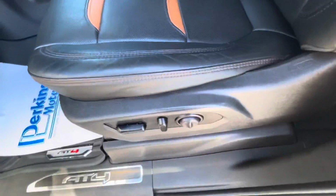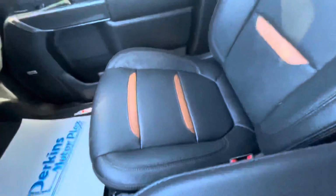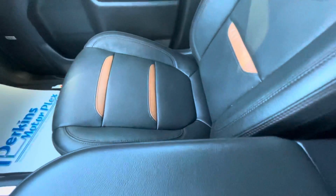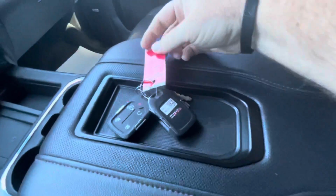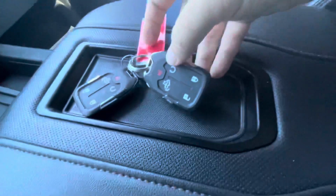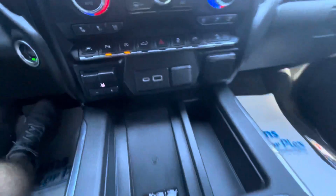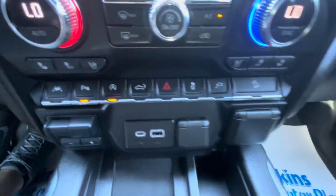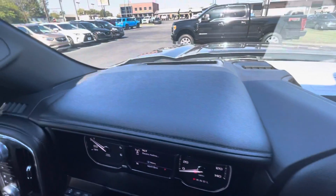Power driver's seat. Excellent condition. Very little creasing, as you can see right there. Passenger seat matches up to that standard as well. Center console, two sets of keys with this truck. That's always great for us. When we get that second set, we can pass along to the customer. All kinds of features here, as you can see. Great condition now in the glove box.